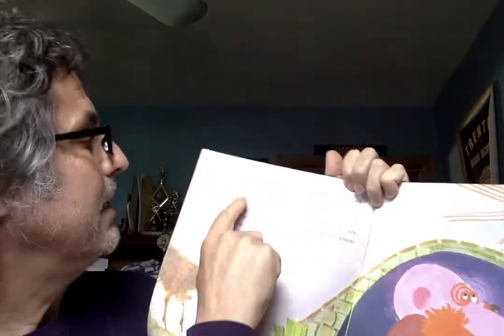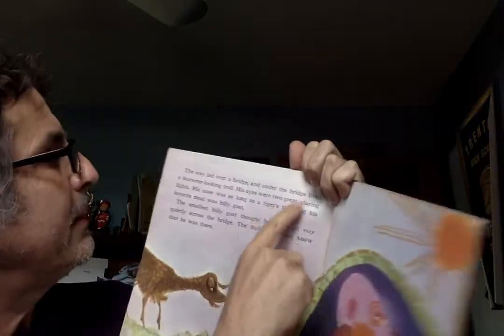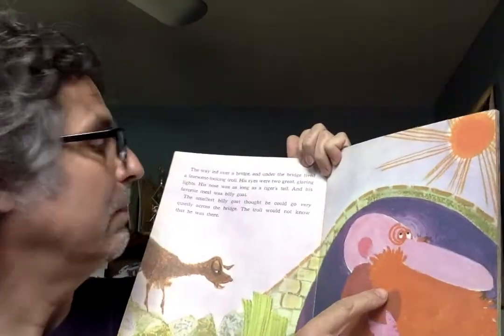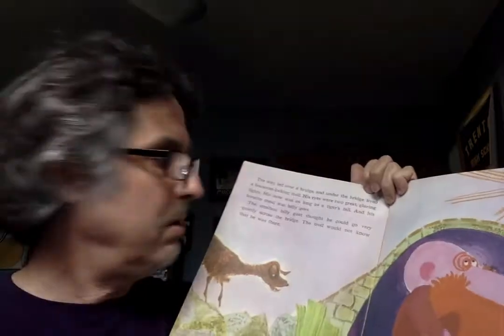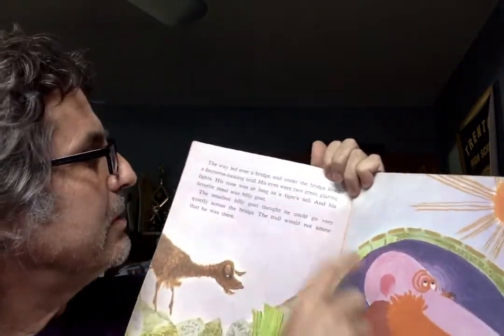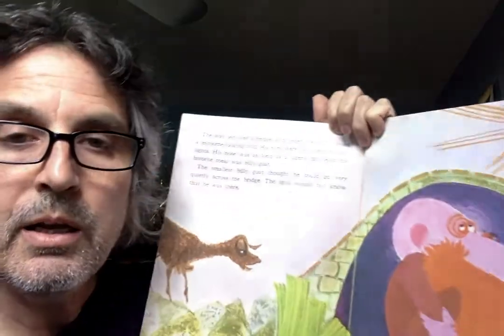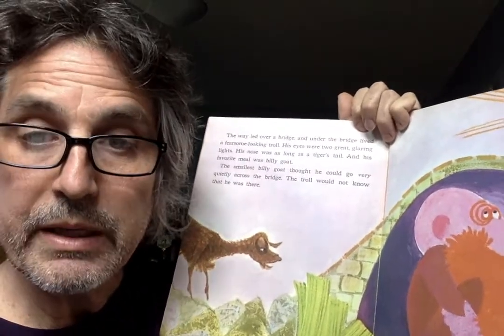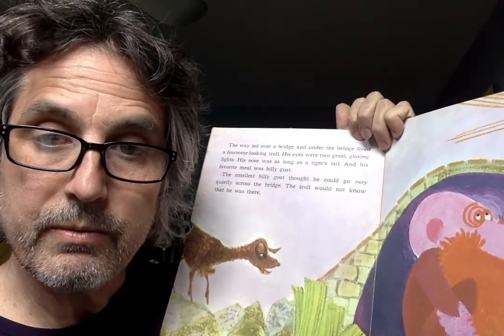The way led over a bridge. There's the bridge. And under the bridge lived a fearsome looking troll. So now we know that this guy from the front cover is a troll. His eyes were two great glaring lights. His nose was as long as a tiger's tail, and his favorite meal was billy goat. That might be a problem for our Three Billy Goats Gruff.